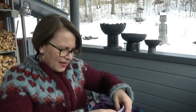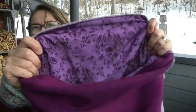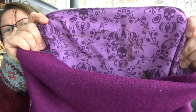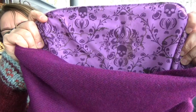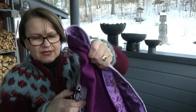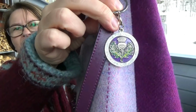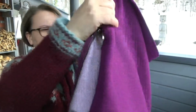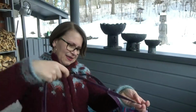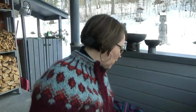I have a cool lining fabric, which I got from Spoonflower. These skulls. And then I bought another little souvenir, this key ring, which I'll keep on this bag. So simple, a handy market bag or travel bag, like when you travel for the weekend only. And yes, I think that's it.